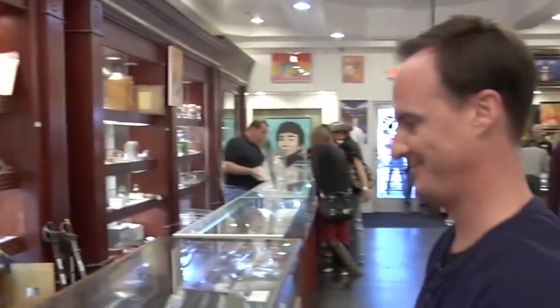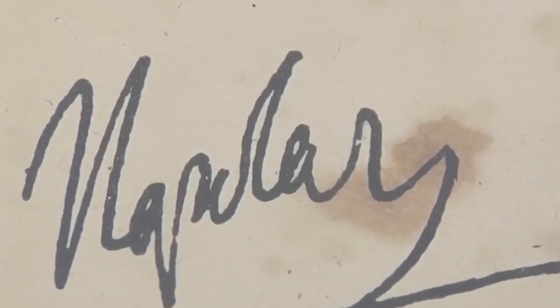But as with many pawnshop stories, things weren't quite as they seemed. Corey decided to have the letter examined by an expert to confirm its authenticity. When the expert took a closer look, they discovered something that raised a red flag. The ink used on the letter was too fresh and didn't match the kind of ink that would have been used in Napoleon's time.